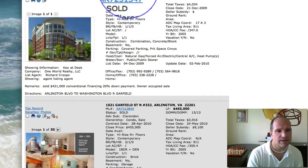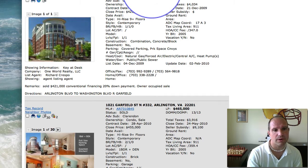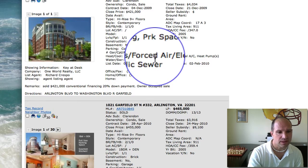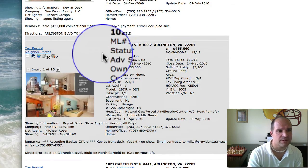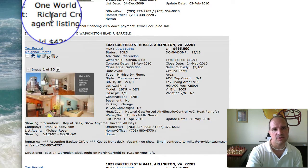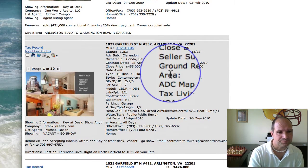So it's not the greatest comp, except it's on the 7th floor, which gives it more value, yet still it only closed for $421. So, sort of a funky scenario. It would be worth contacting this agent and asking, what's up with this, what happened, what went down there?